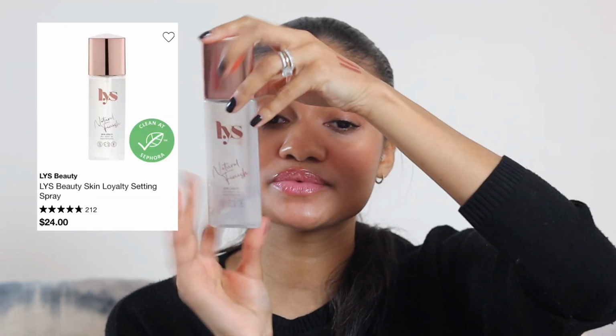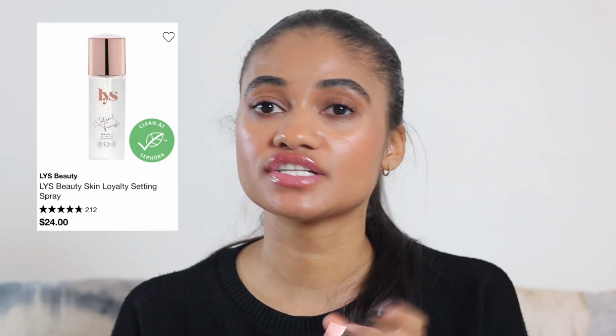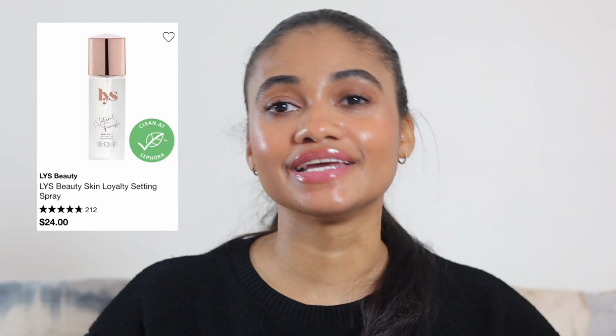Just so good. Then this setting spray from LYS Beauty. I have backups of her because she is so good, and I just love it. I sprayed my face with this, and it just locks everything in, and it doesn't have that tackiness that a lot of setting sprays that are super long wearing do have. I did a whole video where I compared this to the Urban Decay and Charlotte Tilbury, so I'm not going to talk too much about it, but this is really good.